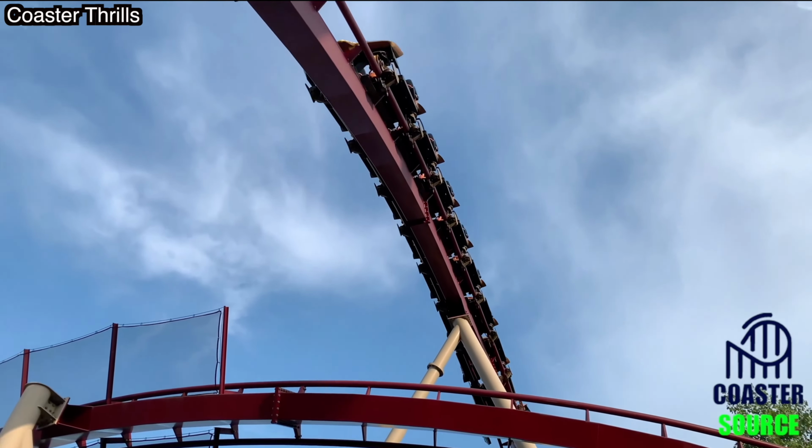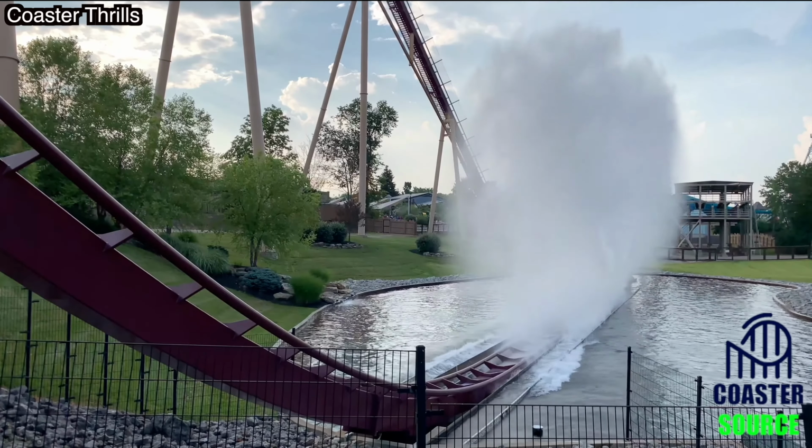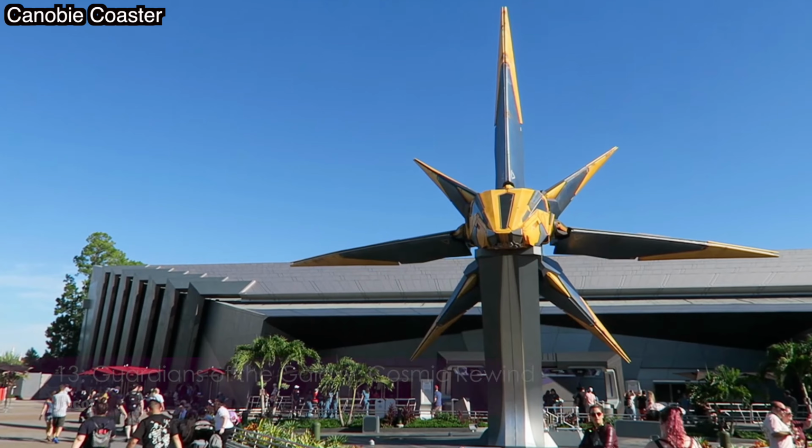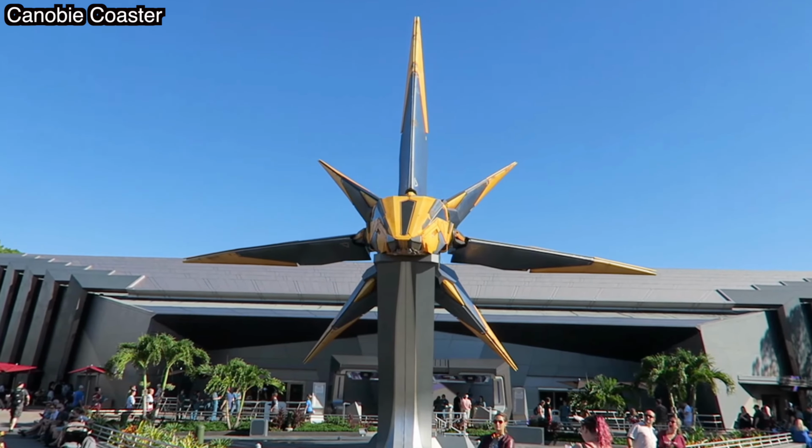Overall, this is a long, fun ride, and it is really good, even though it does have a couple dull parts. Number 13, Guardians of the Galaxy Cosmic Rewind at Epcot. This ride is just pure fun. From the music playing in the background, to the floater pops thrown into the turns, to the just fun layout, this is a ride that'll make you want to ride it again and again.